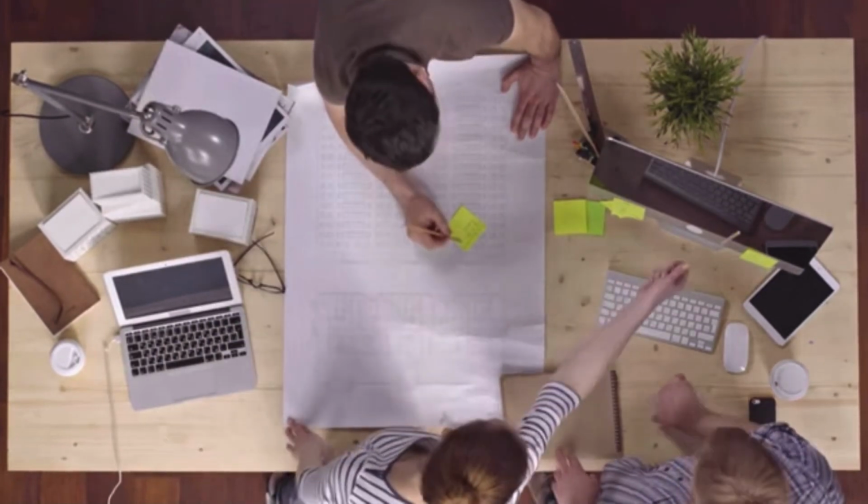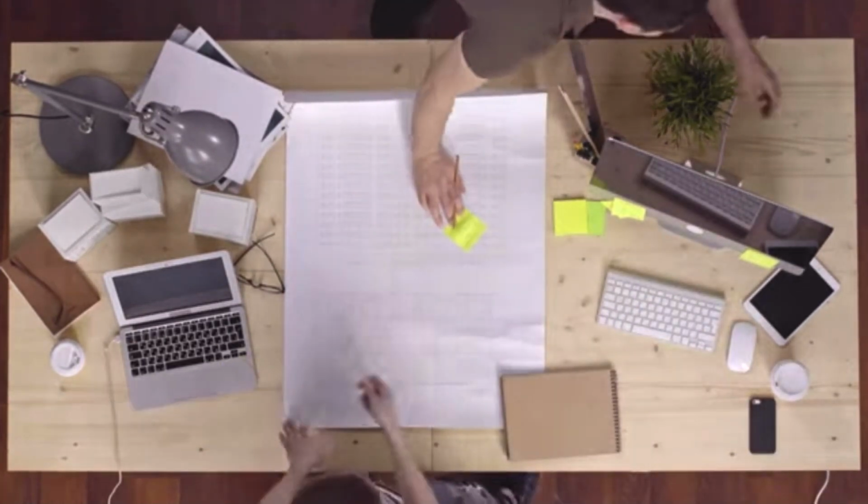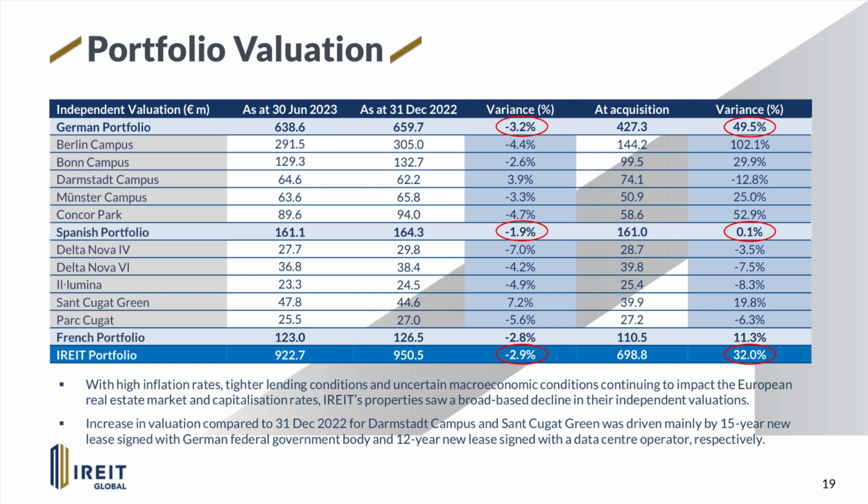However, iREIT Global gives it a nonchalant shrug. As of June 2023, the revaluation of its properties saw a mere 2.9% dip compared to December 2022. Why? Well, the German property, a star in its portfolio, got a valuation boost thanks to juicy rental agreements locked in for the next 15 years.